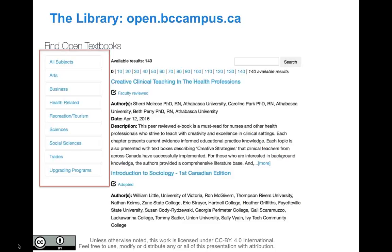And so this is a sample out of our library. You can see on the left-hand side, we have the subject areas listed: arts, business, health, recreation, sciences, etc. And the library is available at open.bccampus.ca, and users can go in and take a look at any of the books we have in there. You can see there are some that are flagged as faculty reviewed. Some have items that say adopted. And so it'll give you an opportunity to see which of those books have either been reviewed, adopted, and or have ancillary resources.